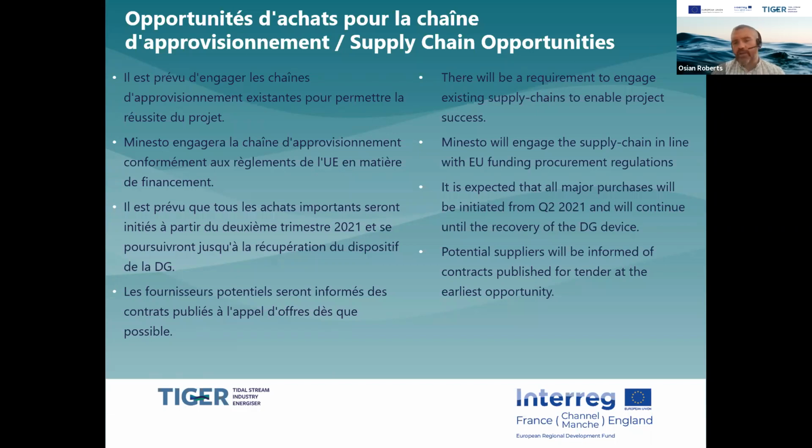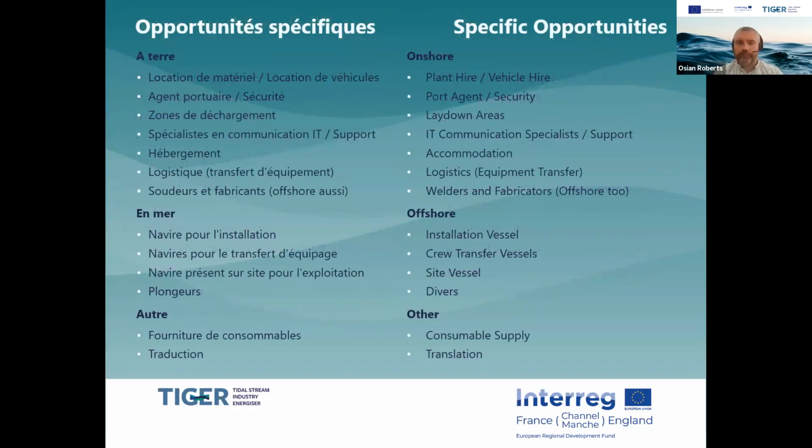And I mentioned that it's expected that the major purchases will be initiated from Q2 2021, which is now. So we are beginning that process, and that will continue towards the end of our demonstration at Pampol, which is the recovery of the Deep Green device itself. And potential suppliers will be informed of the contracts when we publish for tender at the earliest opportunity. So if we move on to the next slide.